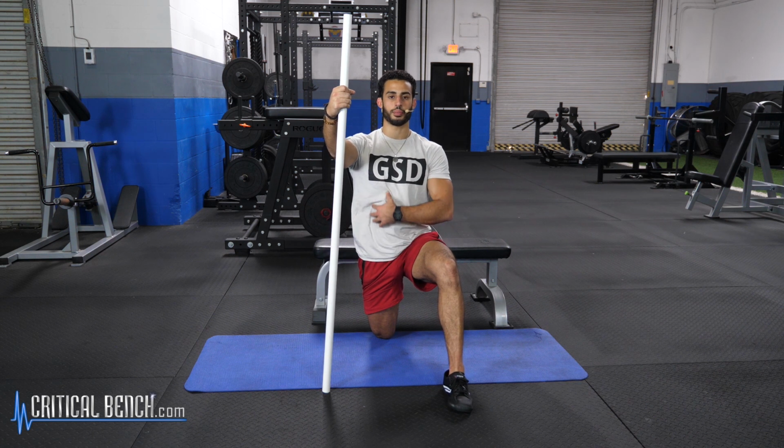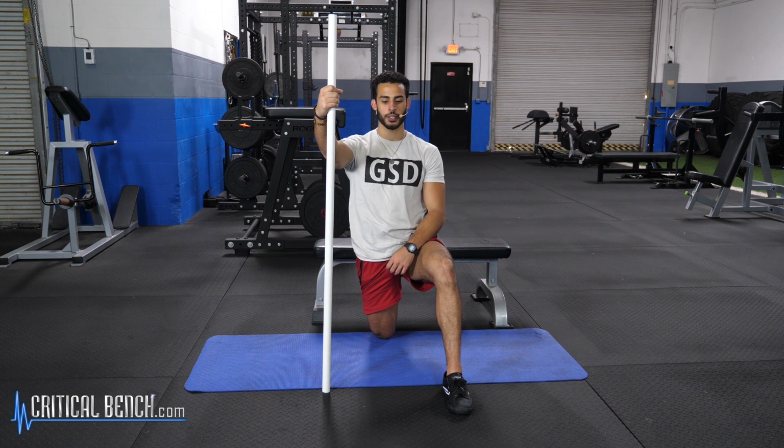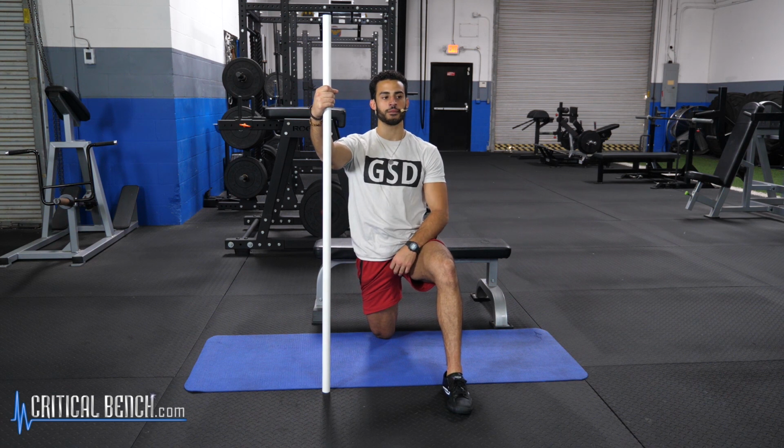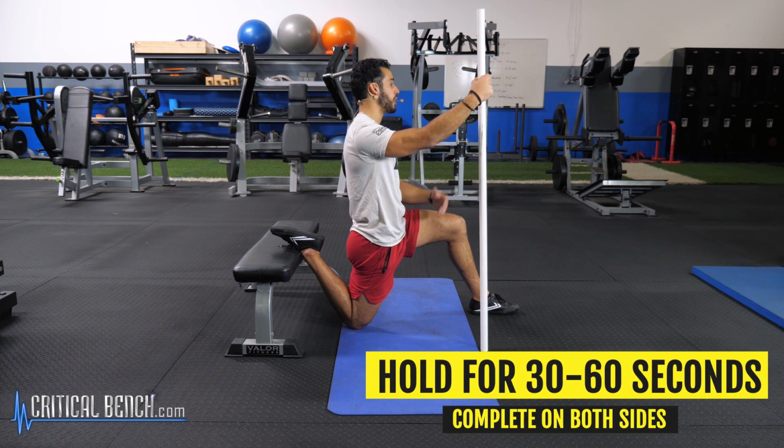You can use those deep breaths to help relax the nervous system, create more space in the musculature, open up the fascia. You can hold this for anywhere from 30 seconds to a minute, and make sure you do both sides.